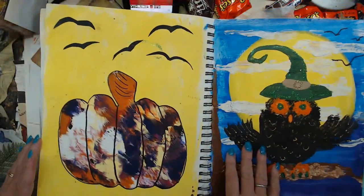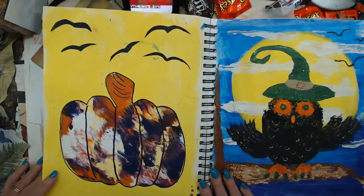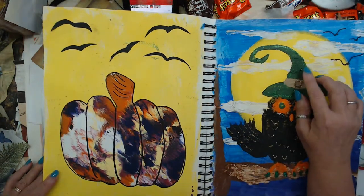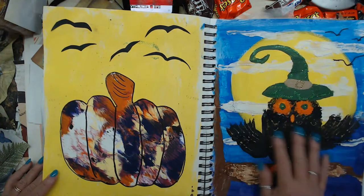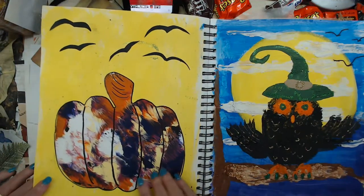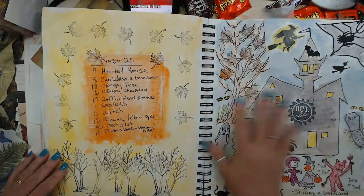We had the Halloween bingo. Now we need to do a Thanksgiving bingo and do Thanksgiving prompts. Maybe I can do another prompt page either tonight or Saturday. We need to do Halloween or Thanksgiving prompts, so it won't be witches. It'll be a lot of pumpkins. But these were so much fun.